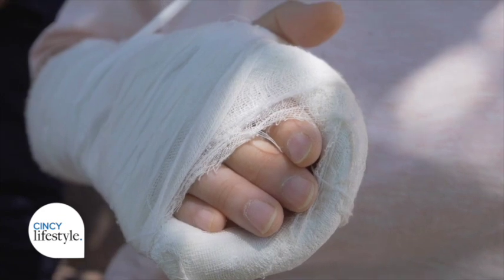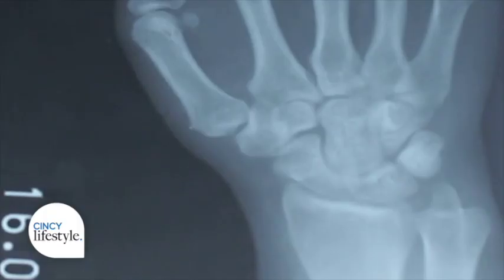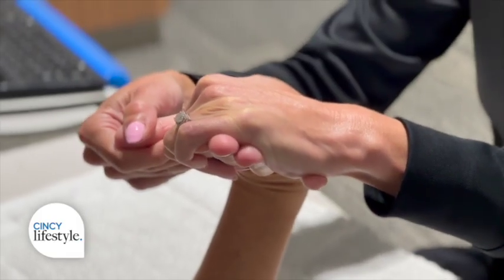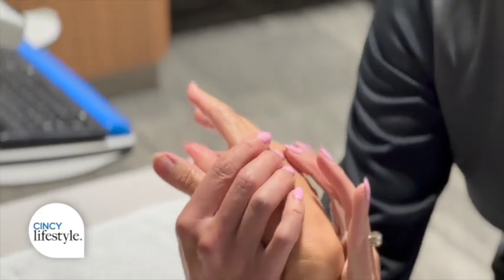Most common problems would be broken bones of the hands and wrists, arthritis of different types, and for people who have numbness of their hands, they might have something called carpal tunnel syndrome or cubital tunnel syndrome. So those are probably the most common things.